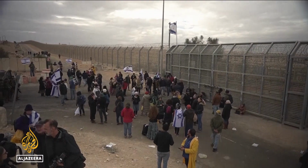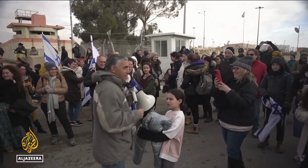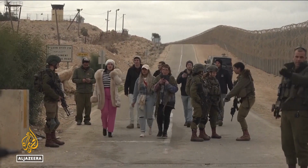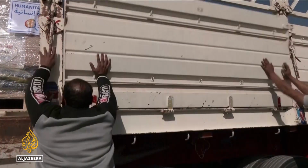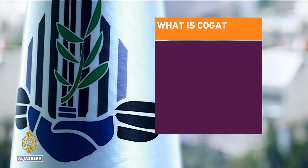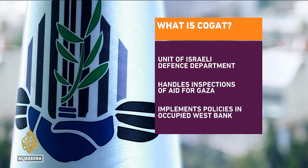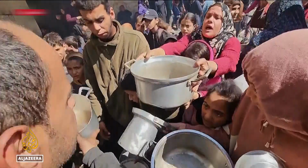At the borders, Israeli protesters have been trying to delay deliveries, despite the government designating the crossings as a military zone. The security inspections are conducted by COGAT, the Coordination of Government Activities in the Territories, a unit of the Israeli Defense Department. It decides what is allowed into Gaza and what's banned. The same unit is responsible for overseeing Israeli policies in the occupied West Bank.